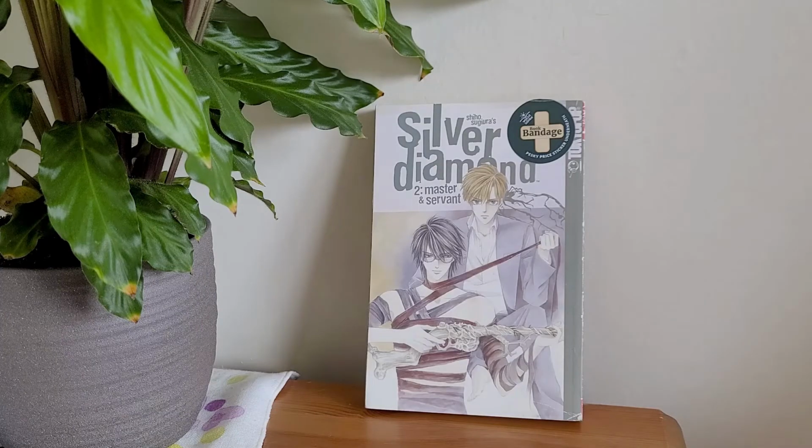Now, considering how much of a bargain I got right here, right now for this Silver Diamond Volume 2, Master and Servant, seemed like an okay deal, not a great deal, because I have seen Volume 2 for £6 something before. And they did say in the advert that it was very good quality, but when it arrived, it was not very good. I'm actually quite disappointed that I paid $5.99 for this, which doesn't seem like a huge amount, but it's got stickers on it. It's got a big sticker at the back, which looks like someone's tried to start peeling it away and decided not to. It's got a huge dink on the spine.